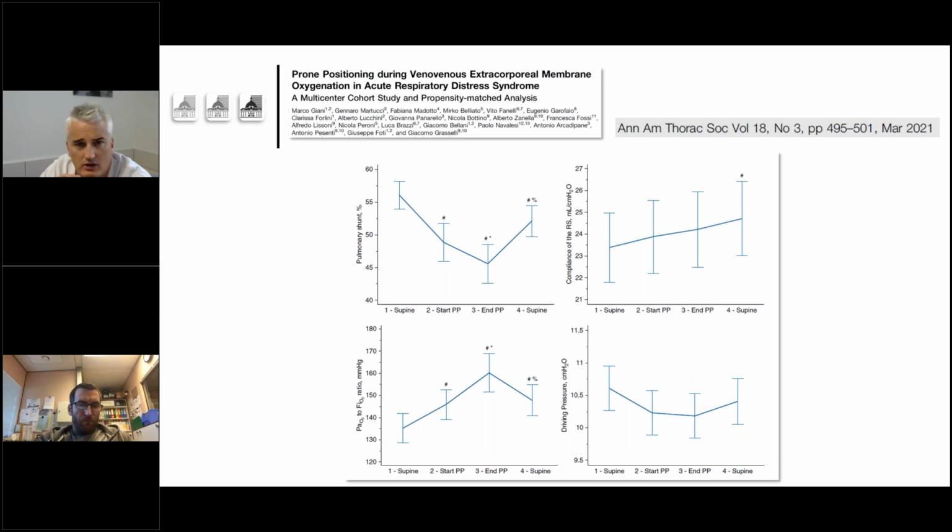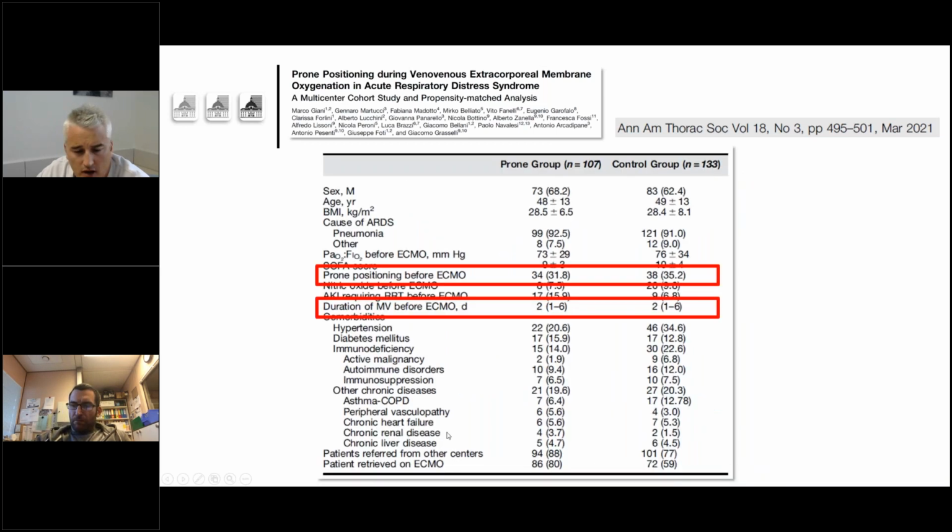This is a multicentric cohort from Italy, which studied only the first proning session on ECMO. When they looked at this large number of patients who received prone positioning on ECMO, they showed that proning on ECMO could decrease the pulmonary shunt. It could increase the compliance of the respiratory system, and this improvement of the compliance was maintained when the patient was back in supine. And it could also improve the PF ratio, meaning that you improve the oxygenation.